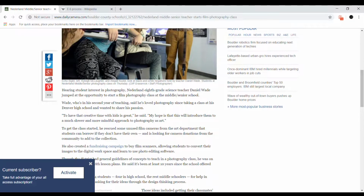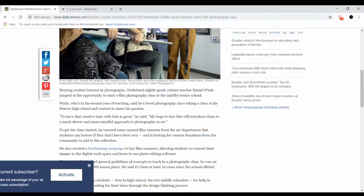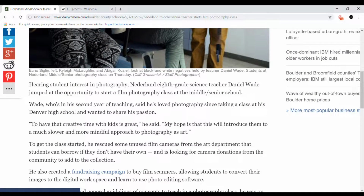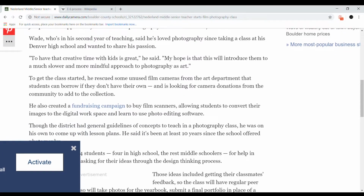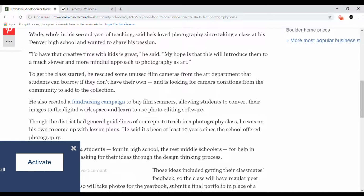It says that hearing student interest in photography, a Netherlands 8th grade science teacher, Daniel Wade, jumped at the opportunity to start a film photography class at the middle senior school. And some of the comments he has here: to have that creative time with kids is great, he said. My hope is that this will introduce them to a much slower and a more mindful approach to photography as art. I couldn't agree with him more. That is really what I find with film.